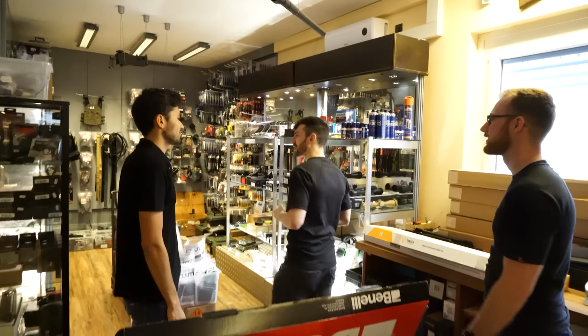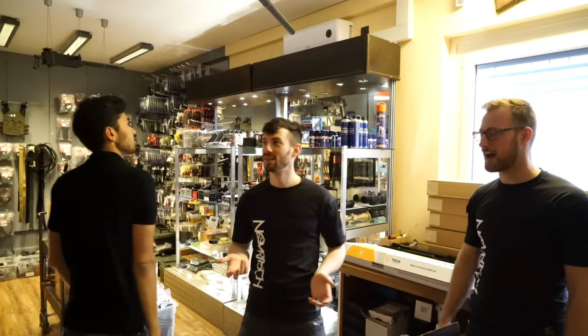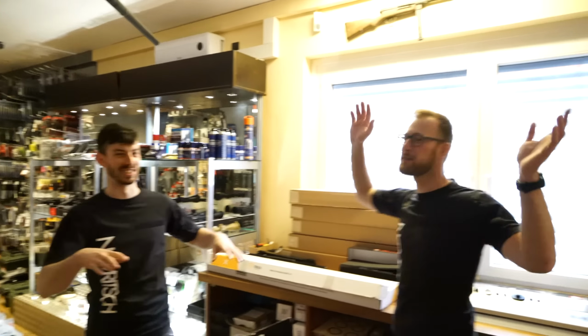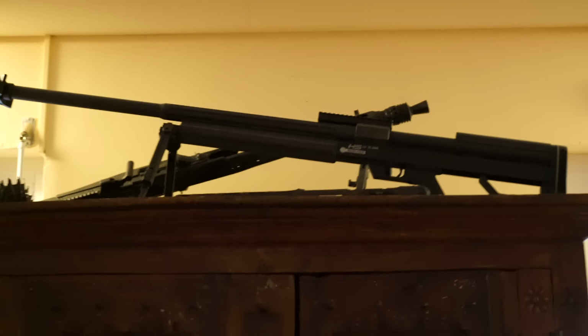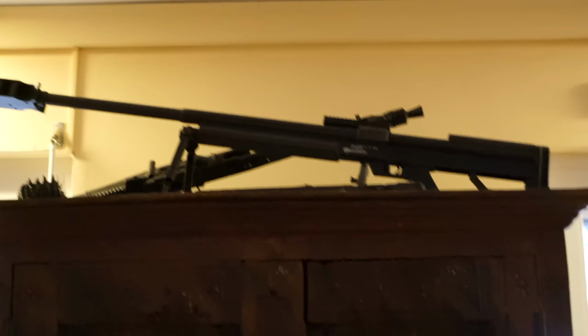Okay. Then accessories, all the stuff. Who cares about accessories? Oh, we have an HS50 up there. Yeah, a 50 BMG sniper. Single shot. I had to carry this thing at the training. I hated it. It's so damn heavy. But it's cool. It's 50. It's a unique gun.